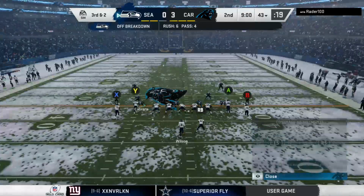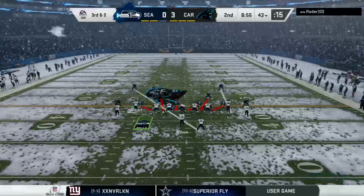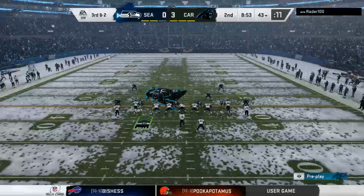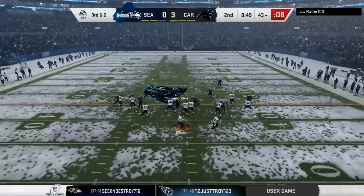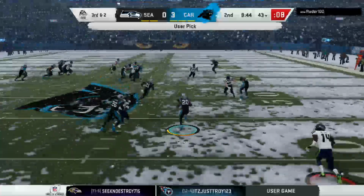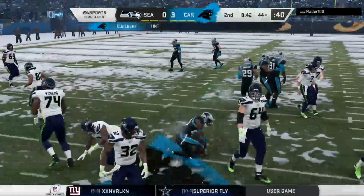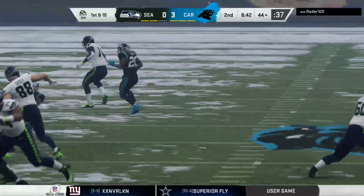The Panthers turn to their nickel set here as they get ready for third down. From the shotgun, Wilson. Oh, he tries to get it to Metcalf, but it's intercepted. Picked off at the 38, and a return comes to a halt right at the 44-yard line.